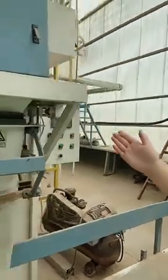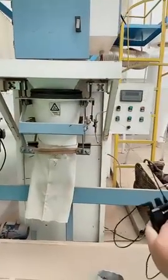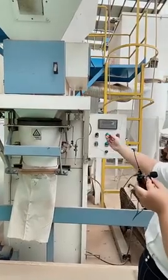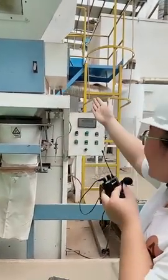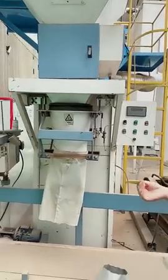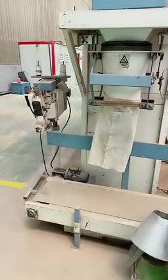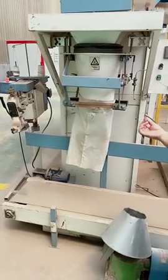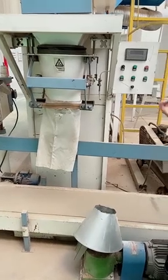This is a kilogram packing machine. Here is the system of the packing machine. It's an automatic system. With this packing machine, we can pack the pellets into bags of 20 kilograms, 15 kilograms, or 30 kilograms per bag. Choose according to your market need.